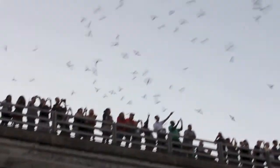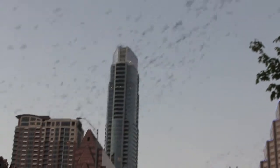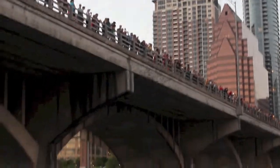And the bats again emerge right on time, and you will see them come out. It is a huge event. If you look down on the river, which you can't see from here, you will see that there are tourist boats down there. There are people out in kayaks and canoes, and you can see the two different bands of bats coming together here as they fly out. And again, this goes on about 5 minutes, but as you look at the sky there, it is literally covered.